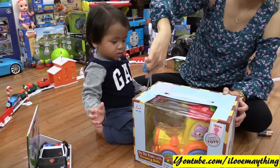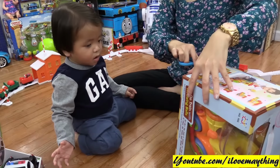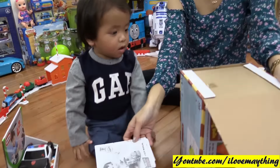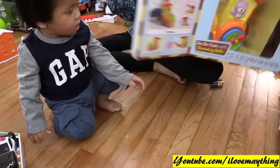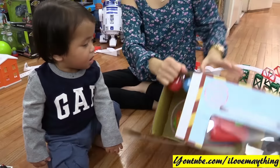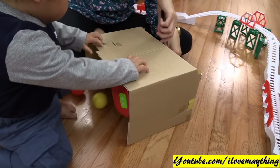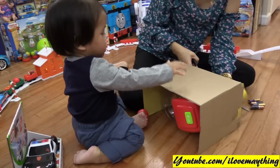Unboxing time with Marksland! Okay, here we go! Okay! Marksland is anxious! Okay, Marksland, here we go! Instructions! Ooh, there are 3 balls. Nice. Okay, mommy's back. A yellow ball. So we have 3 balls. Blue, yellow, and red.